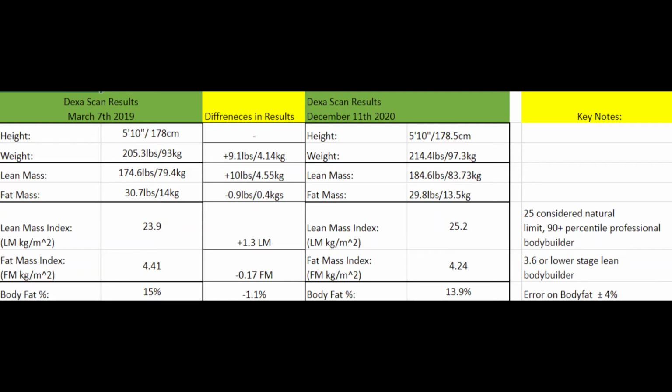you would expect my lean mass to also come down just a little bit, because unfortunately in life there's no perfect way to keep all of your lean mass while you are in a heavy deficit in calories, and also training super hard to get as much fat off as possible.